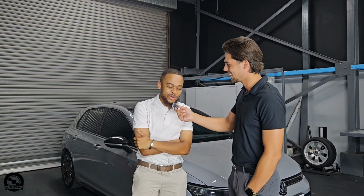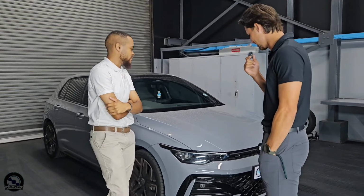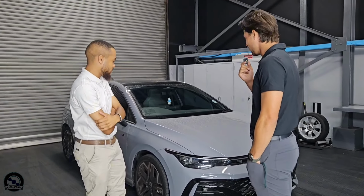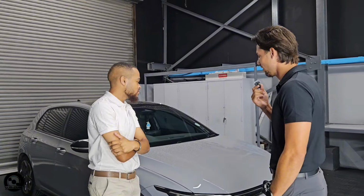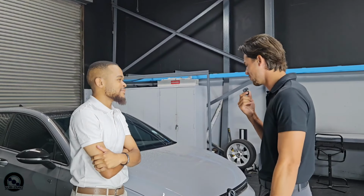Hi guys, my name is Lonwabo and I'm the customer, basically. Awesome stuff. So as you guys can see, we've got a Golf behind us here. Absolute stunning car. If you wouldn't mind, just tell us about yourself and the car. What made you hop onto this train? Are you an old Volkswagen supporter or is this new for you?